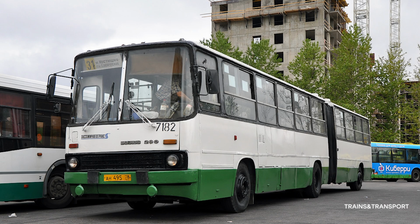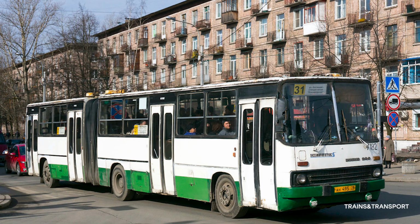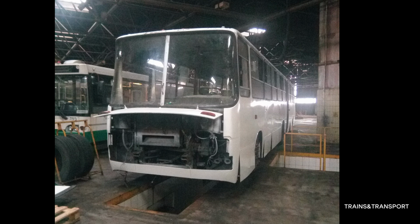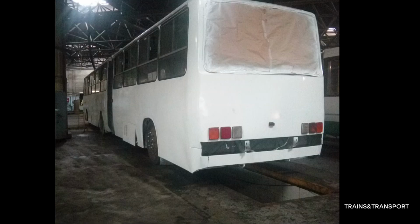This particular bus was the last 280 to be removed from service in St. Petersburg in October 2013. 2 years later, the bus was carefully repaired by depot number 7, thanks to which we have such a unique opportunity to show it to you in action. Several bus and tram depots in St. Petersburg have taken up the noble task of restoring historic buses, trolleybuses and trams to their original condition and preserving them for future generations.